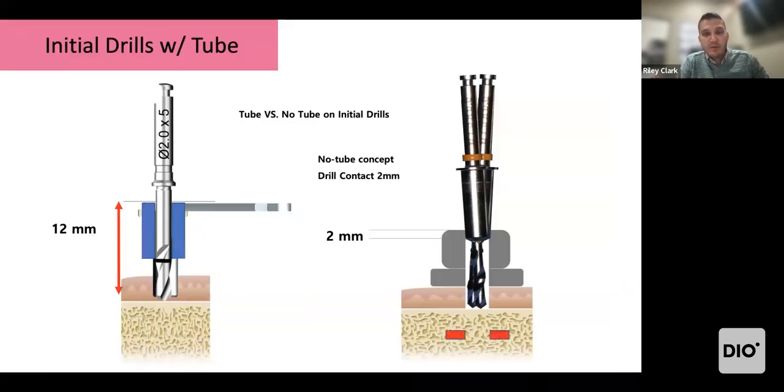Here's what I like about starting with the tube to start. If you notice this blue length here, that represents the length of the tube or key. So the initial drill has several millimeters of guidance by the time the drill hits the bone. If you compare that to a keyless system, the initial drills barely have any contact by the time you're hitting the bone. And that can be problematic because maybe you're not as accurate as you'd like to be. So I'm a big fan of starting with the tube with the pilot drill. So the initial osteotomy is perfectly accurate. Otherwise, you're fighting that inaccuracy with every subsequent drill.